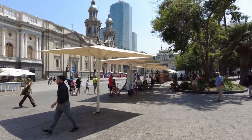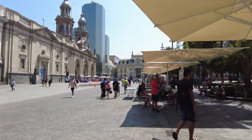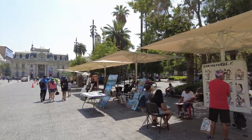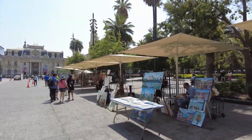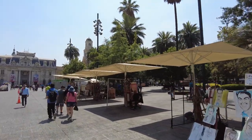But anyway, there are plenty of spots around here where you can do some shopping. In addition to that market there, a lot of the streets around here are pedestrian market streets. You can walk through and there's just shops lining all the streets. And here, there are a lot of street vendor stalls set up where people are selling different things, art, gifts, and things like that. You can get your caricature taken here, of course, and there's an artist selling some landscapes, some portraits. You can buy all kinds of stuff right here in Plaza de Armas.